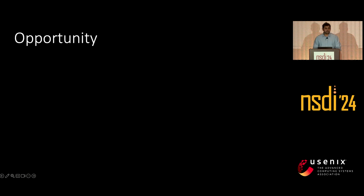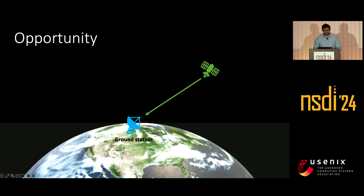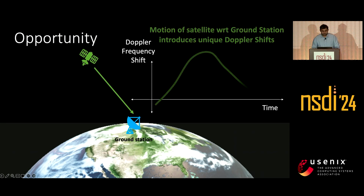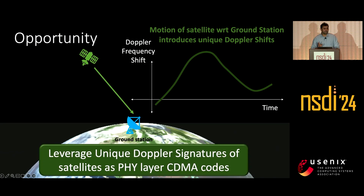So this is the key opportunity that we're going to leverage here. Each satellite has a unique motion relative to our ground station on Earth, and as a result, it introduces a unique Doppler signature in the signal that it transmits. You can see an example of such a Doppler shift here, and the interesting thing is these shifts can be very precisely calculated beforehand because we know the satellite orbits, and we will leverage this to our benefit. That is, we will use these unique Doppler signatures as CDMA codes.